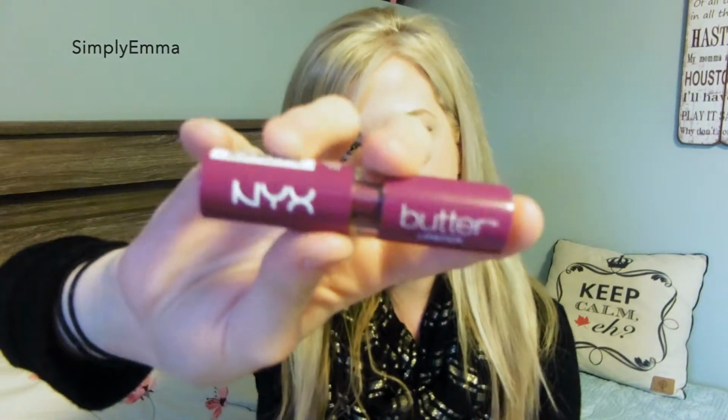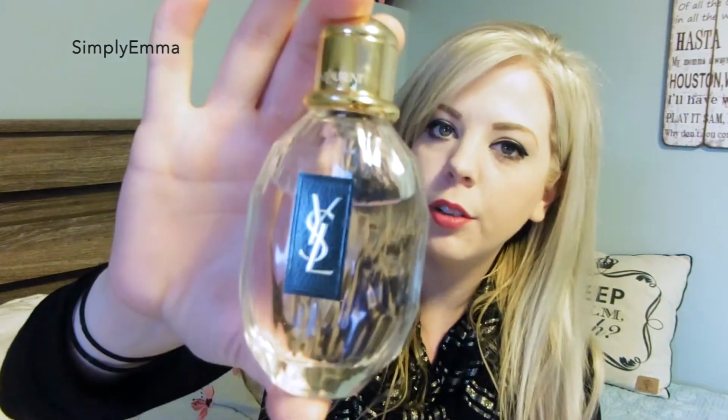And then the last one is my NYX Butter Lipstick that I love. I'm so happy that I got one in my Ipsy bag. I know it's a deep color, but I love my purples lately. It doesn't go on as dark as it is in the case here, but they're so good. If you guys ever wanted to try a good little lipstick, try these. I am loving it. I forgot, I have one more product and it is my YSL perfume.